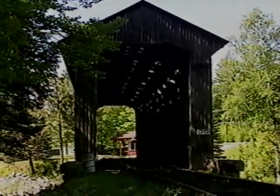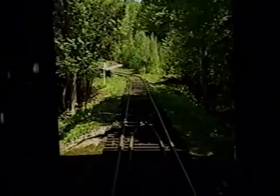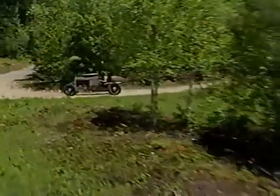The covered bridge which you are about to go through is a Howe truss covered bridge and was built in 1904 and is rated for 200 tons. It was painstakingly disassembled piece by piece and reconstructed here on the grounds back in 1964, and is one of the few remaining Howe truss covered bridges left in existence in the world today. Over that bridge, you will be into the infamous Wolfman's territory.